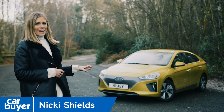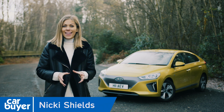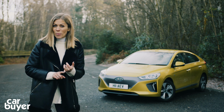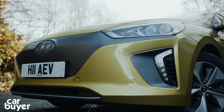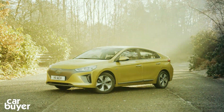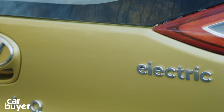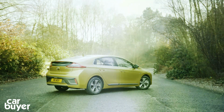It might not look like it, but this really is a landmark car, the Hyundai Ioniq. It's the first car on sale that you can buy as a hybrid, plug-in hybrid, or what we have here, an electric car. The Hyundai Ioniq Electric is one of a vast, expanding band of family cars that forego petrol for plug, joining the likes of the Renault Zoe and Nissan Leaf.